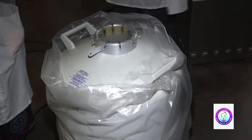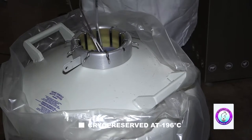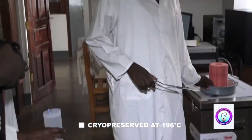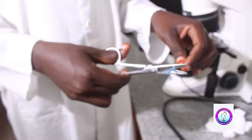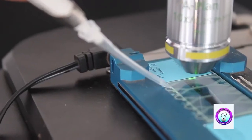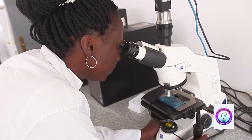After you've done that, you do what we call post-thaw, examining the semen after the process. You thaw the semen in water at 37 degrees Celsius for 30 seconds to around 1 minute. After thawing, you wipe the water off the straw, cut the straw, put the semen on a slide and cover with a cover slip, and then examine under a microscope. What you'll see is the motility. If the motility is above 50%, then the semen is good for use for artificial insemination.